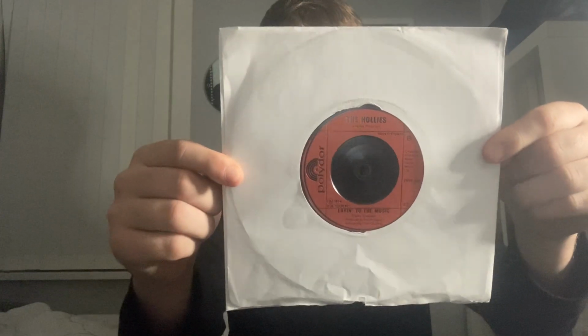And then we have got, now these aren't my favourite Hollies songs. This is probably one of them that I wouldn't go out of my way to play. Obviously I do like pretty much everything that they ever did, but this stuff isn't too much of my thing, but it's still good. But there you go, and that's the A side, and there is the B side.